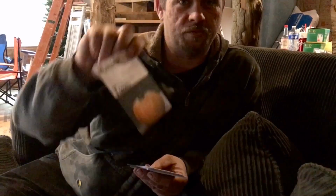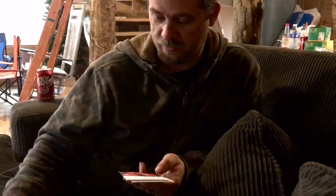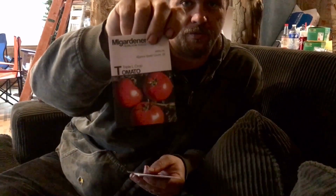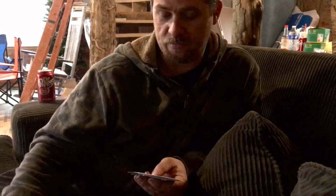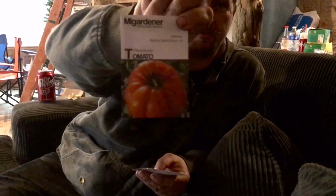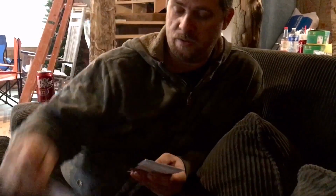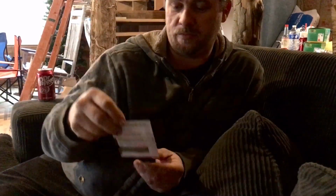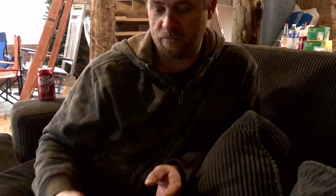And we have the Dr. Witch's yellow. We have the triple crop, which is supposed to be a very high production tomato. We have the persimmon tomato. And then we have the Amish paste tomato, which is what we're going to be making a lot of our sauces and stuff from.